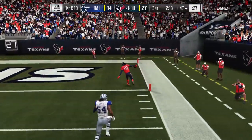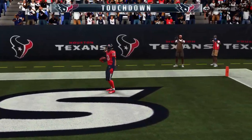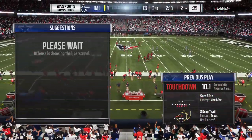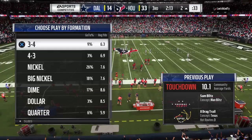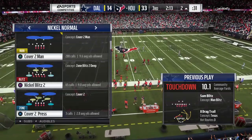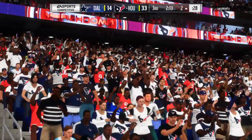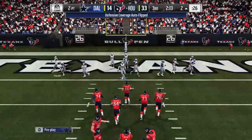DeAndre Hopkins, he's all alone. And he'll take this one in for a Texans touchdown. DeAndre Hopkins with his 2nd touchdown of the night. And the Texans will extend their lead. Bill O'Brien with a call here. We'll go for 2.